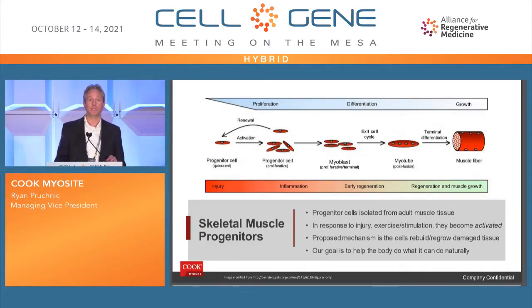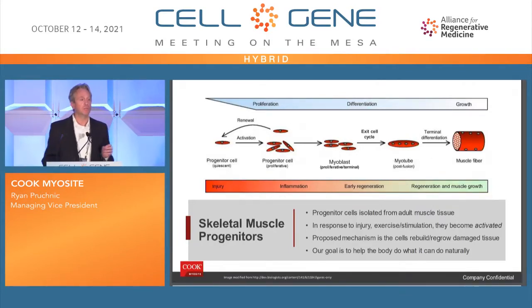But again, these cells that we work with, adult muscle cells, they're progenitor cells, and these are the cells that we believe through a lot of research are the ones that, upon an injury, become activated, and they are responsible for the repair and regeneration of damaged muscle tissue. So our goal is to really work with these cells, but keep them as close to what they naturally do in the body anyways.